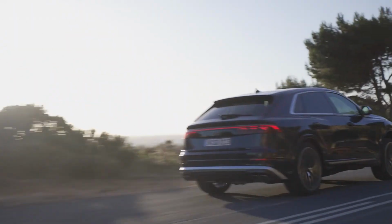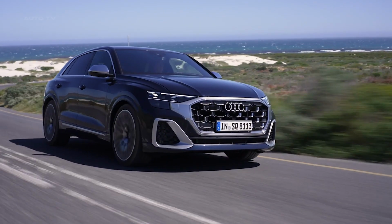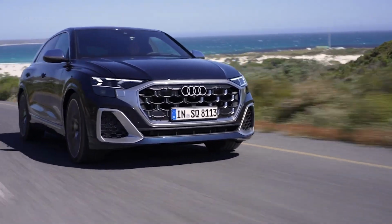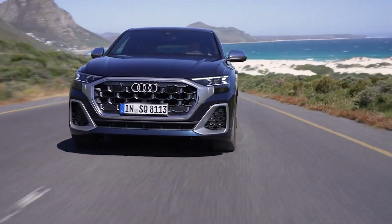A first for the SQ8 is the inclusion of HD matrix LED headlights with laser high beam, alongside digital daytime running lights that allow for selectable light signatures. The rear lights are equally impressive, with digital OLED technology that offers 4 selectable designs, enhancing the SUV's premium feel.